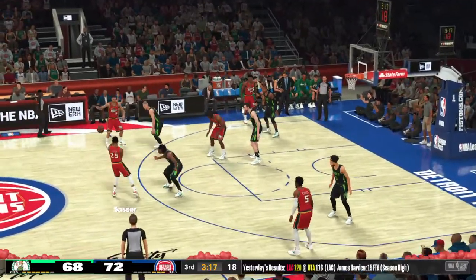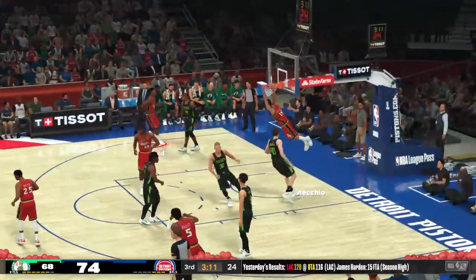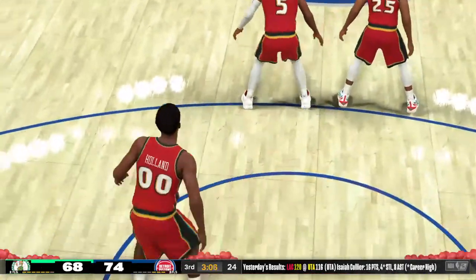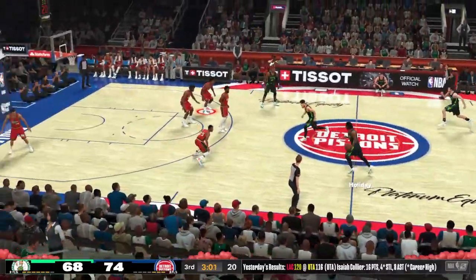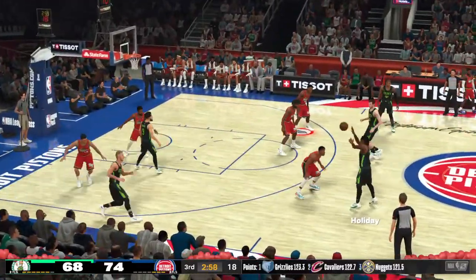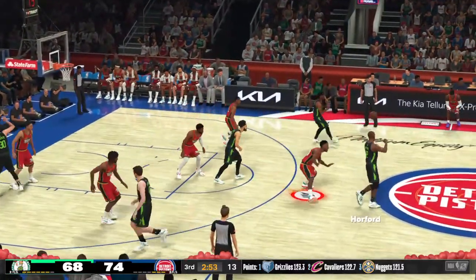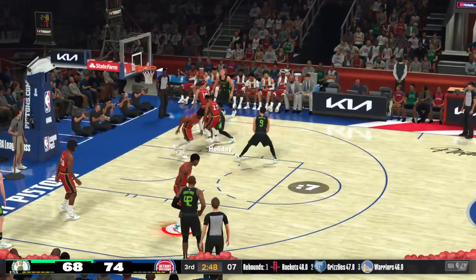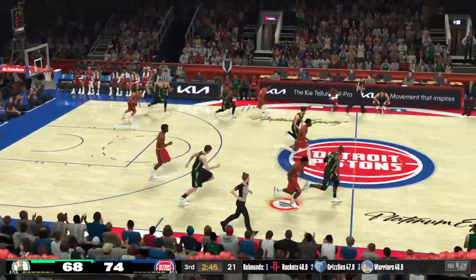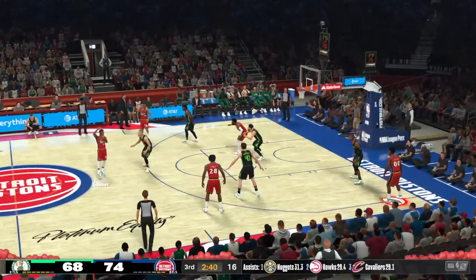Sasser with it, guarded by Holiday. He lobs it up and finished off by Fontecchio. Oh, phenomenal alley-oop slam there. They are taking advantage of a team that looks lost out there. To the left wing. Hauser the pass to Cornette. Outside Holiday. It's stolen. Now Sasser. He's got 7.